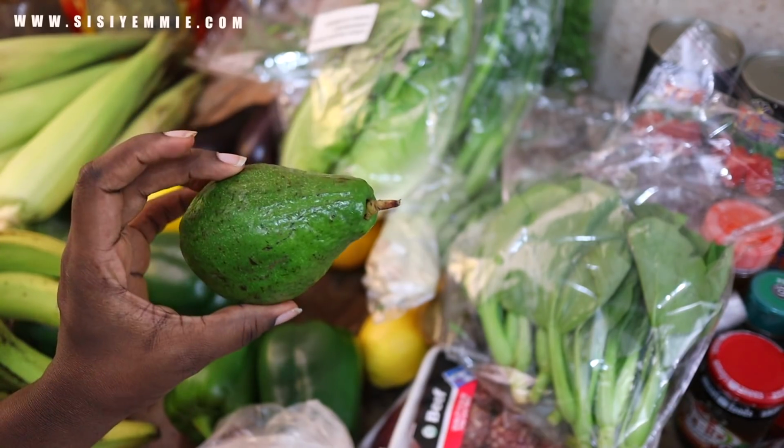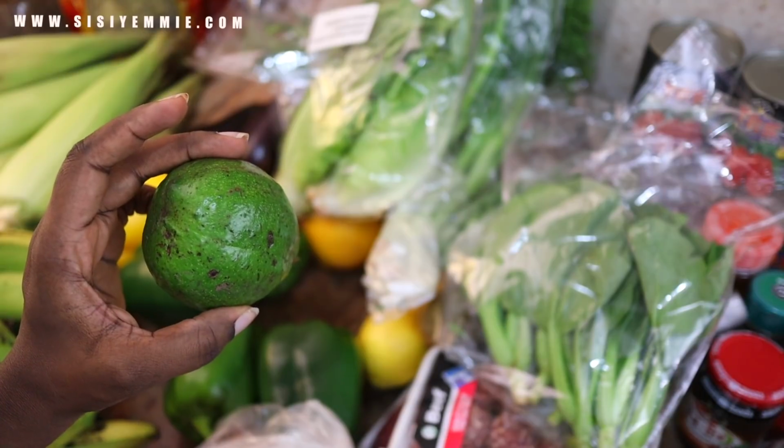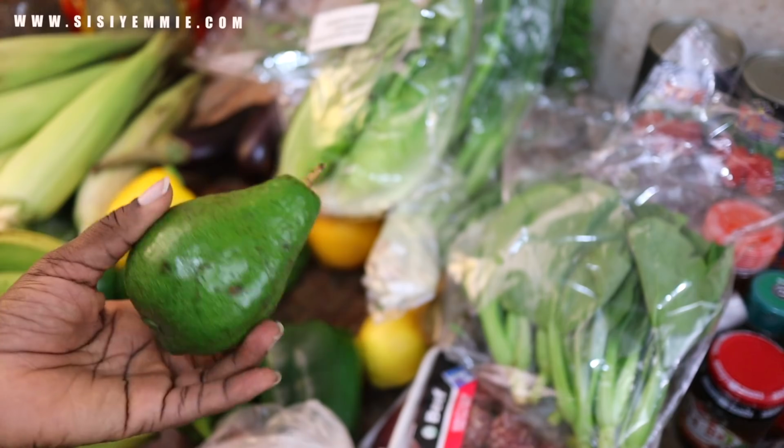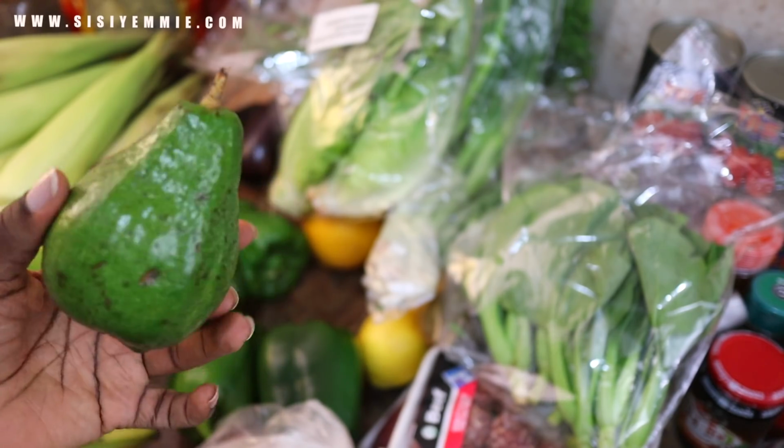I got one avocado, and that's because the thing with avocado, you just go and buy plenty now. The next thing, all of them ripen. Before you see, they're overripe and they don't look good. So I just got one.